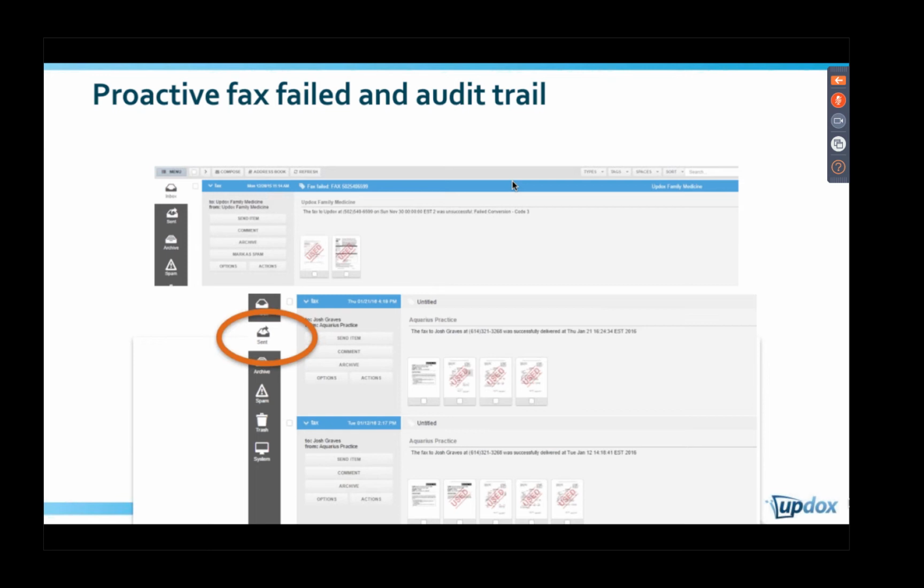You can actually go into the sent box, similar to email, and search by the contact that you sent it to or the number that you sent it to, and we'll pull up all of those faxes so that rather than redoing the work like you would in a paper-based world, you can just hit send again and push it along to that practice. So saving you from the redundant work that they want you to do.